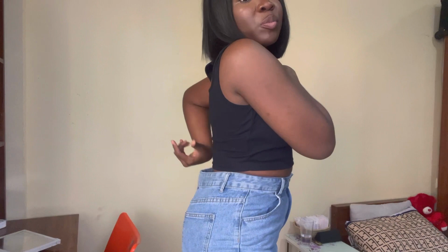This is cute, you guys. You can't even lie. I really love how it is on my body. It has a little room, but it's not the kind of room that's big. It's just very secure. I just love how it looks. I love the whole band here and everything. And the jean material is not stretchy.